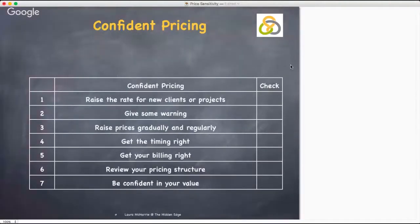Raise prices gradually and regularly. If you have a time of year that you always increase your price and you do it on an incremental basis, people will get used to it. If you put it in your terms and conditions of sale, of trade with your business, then they will recognize that on April the 1st, you will be putting your prices up. And it would go back to point number 2. If you give them some warning in February that you're planning to put the prices up by whatever percent that might be, or whatever value that might be, then they will be ready for it.